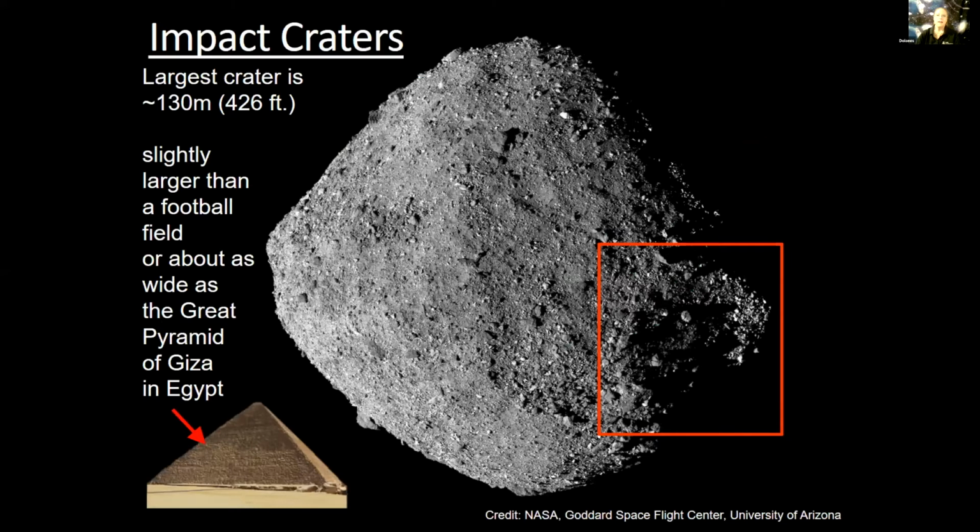So let's take a little tour of Bennu. It exhibits impact craters that were formed when it collided with other asteroids, very much like craters on the moon are made. The largest one in this red box is 130 meters across, or 426 feet. And it is a significant fraction of Bennu, and perhaps could have disrupted it into many fragments, but didn't.